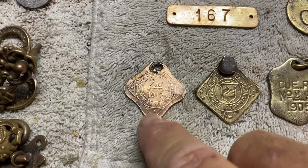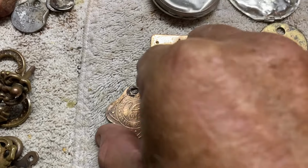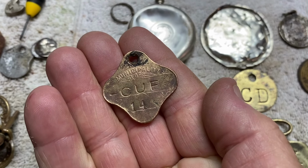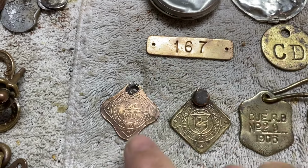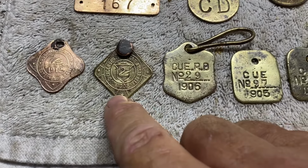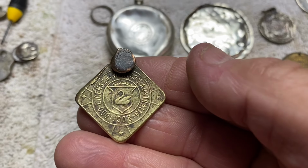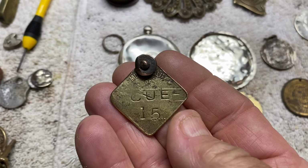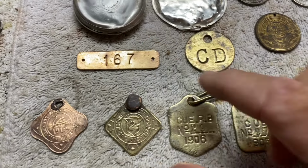Alright, the cool things that I did find, what I would go out there looking for, my dog licenses. This is the 1912. You saw that one on camera. Kew Municipality, number 14. I do like that one because the 1912s are not normally well embossed like this one is. This is the 1908 dog license. And that's also Kew Municipality, number 15. That's a really, really good one to have.